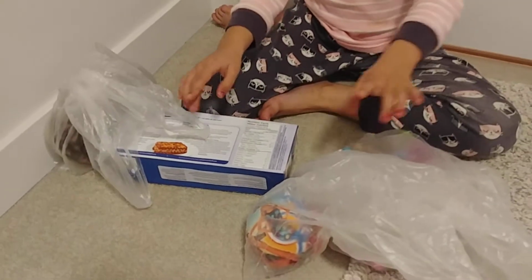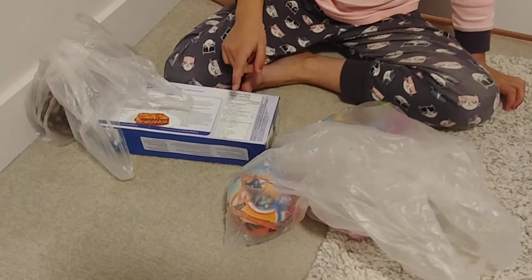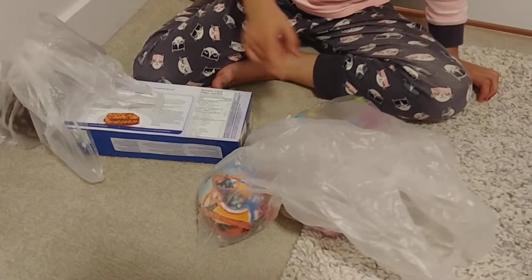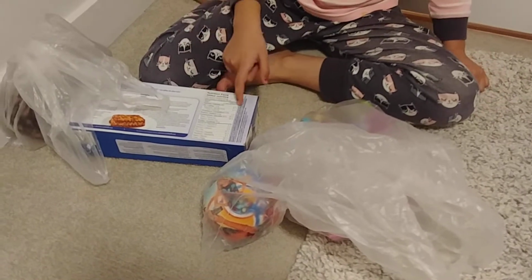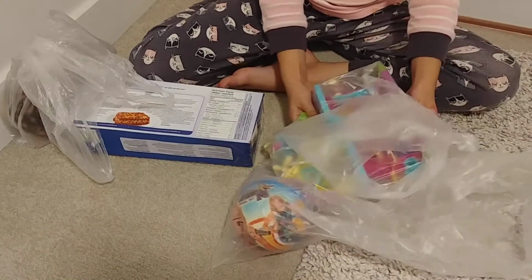Hi guys, I have all of this here. There's a mystery character. We have three different toys. We're gonna open this first.